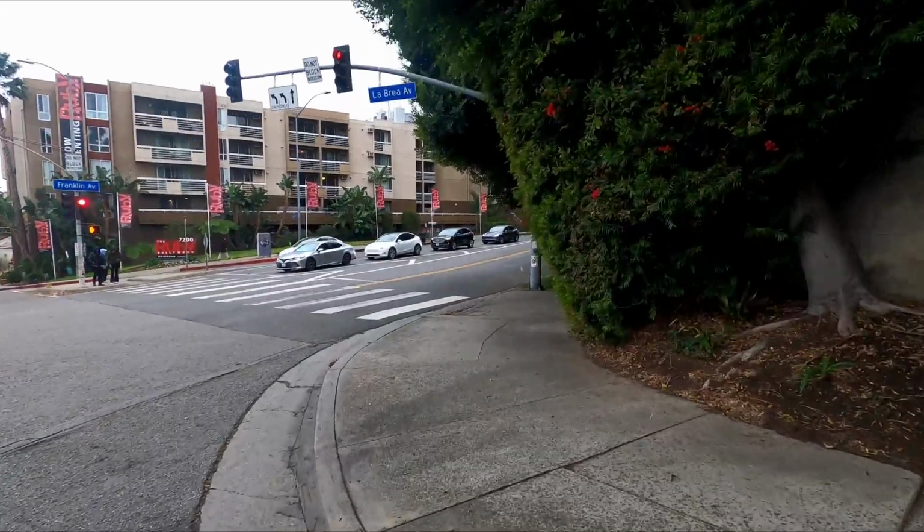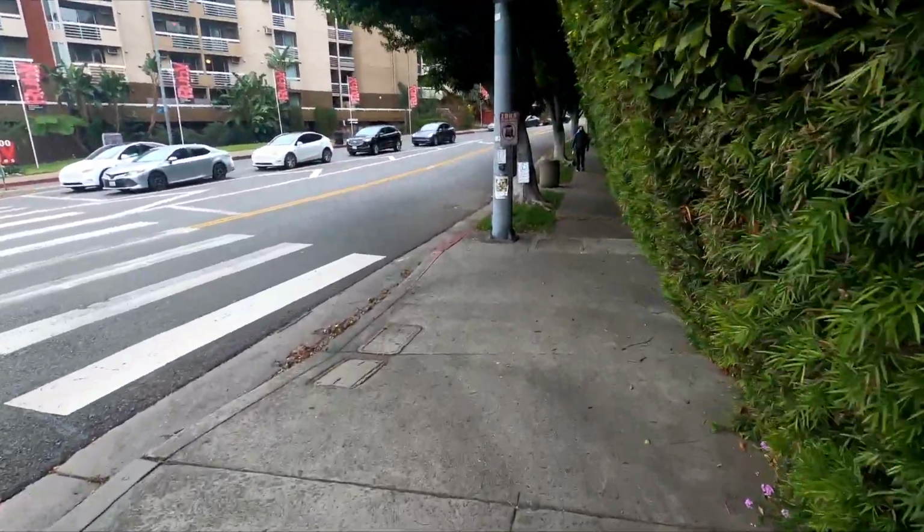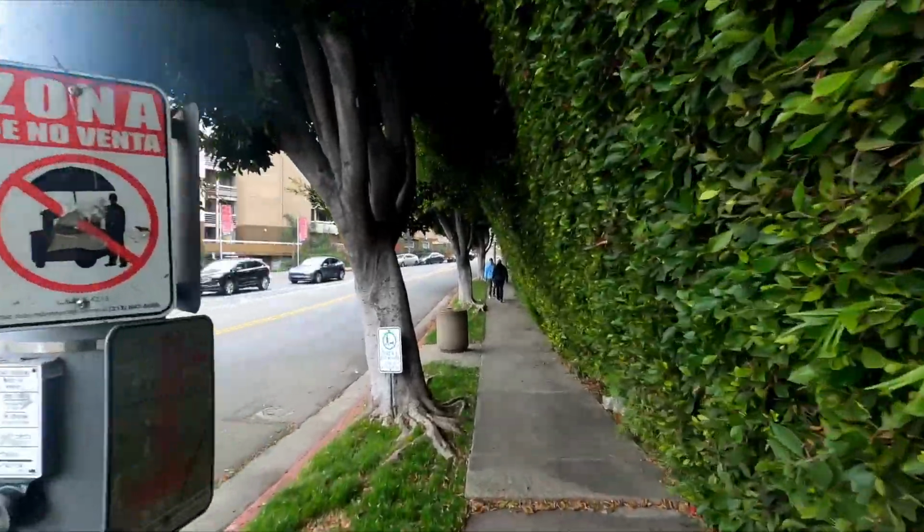So we are on Franklin, and we're just about to La Brea. I'm going to show you how to get there from where we are on this walk as it begins to rain a little harder. All right, so we just crossed La Brea and we're on Franklin. So we're going to keep walking on Franklin because that's the street that we're on.